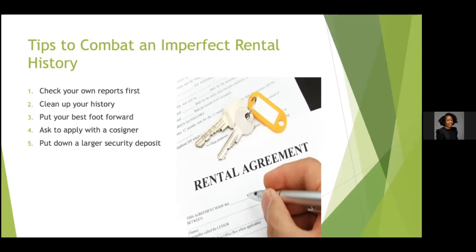Clean up your history. If you forgot to pay a late fee, thought your deposit covered your last month's rent, or damaged something in your previous rental that you didn't pay for, work it out with the landlord and ask that they expunge the ding from your tenant report. Keep a receipt of the transaction to prove you've paid your debt.